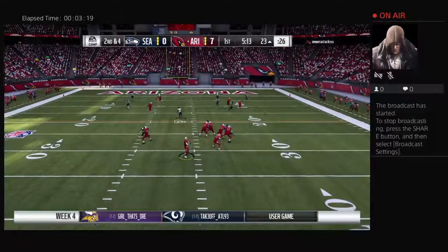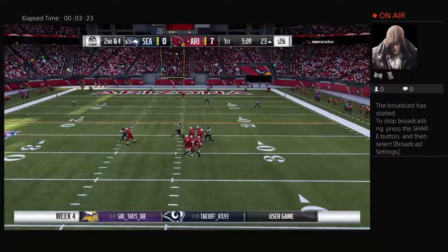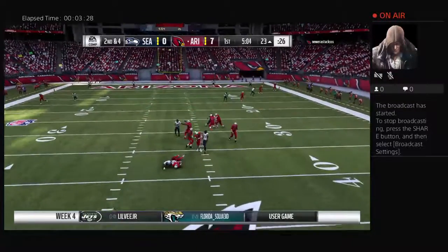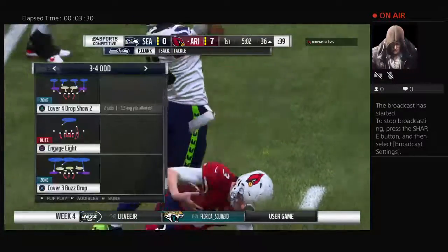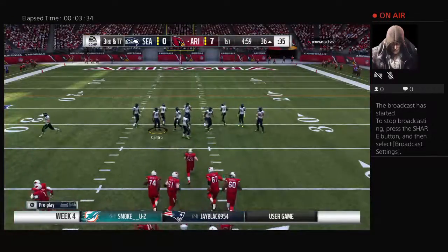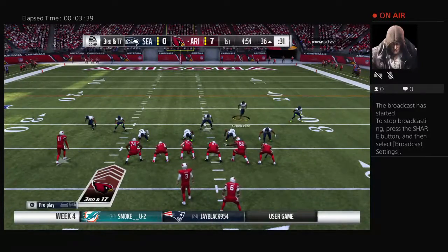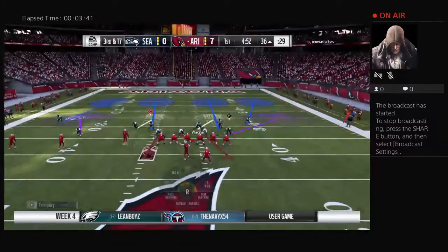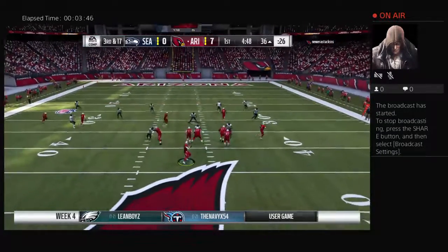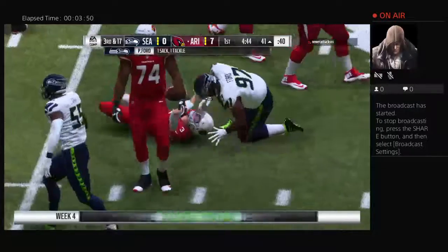Now Rosen to throw on 2nd down. And they finally get to him as he's taken down. Frank Clark in there to get him for what will be a loss of 13 yards. Third and long here for Rosen. And he's going to go down again.